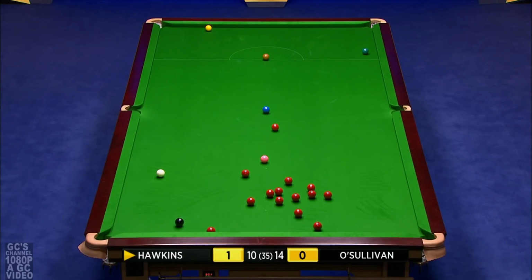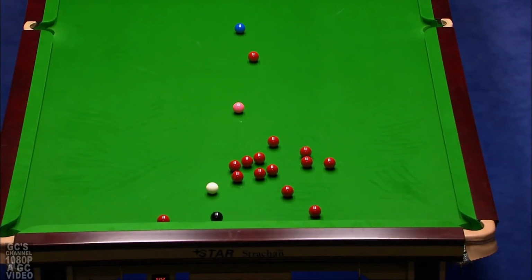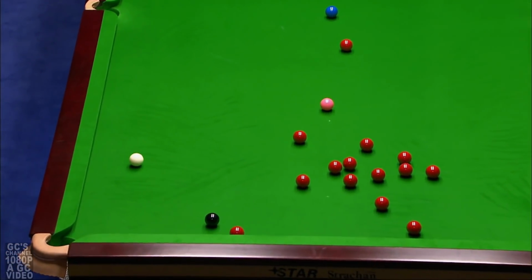Well, he's freed the black. He was hoping to knock the black towards the pocket. He made a pretty good job of it. Deserves to be on the pink, but it's not a gimme.